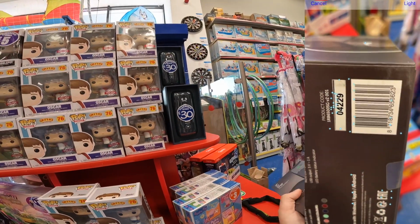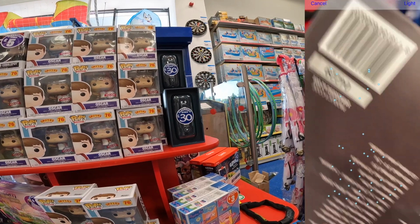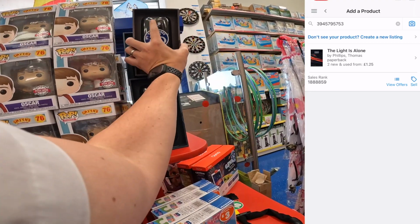I don't even remember scanning that. Wow. So that seems to be, is that a portable speaker for 30 quid? The next time I went, it wasn't there. It wasn't scanning for us. The Light is Alone by Phillips Thomas. Clearly that's not The Light is Alone.